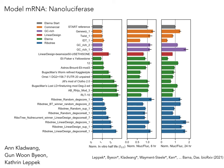So the fact that these superfolder constructs are within error and in some cases even more highly producing than the standard nanoluciferase messenger RNA was a surprise, and it was really promising to us to see this. And so it suggests that the most important factor for creating a messenger RNA that produces more protein might in fact be its stability. That a more stable messenger RNA will get to be around longer in the cell in order to produce the most protein.